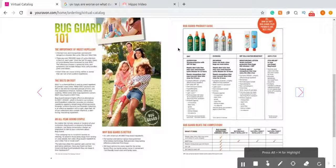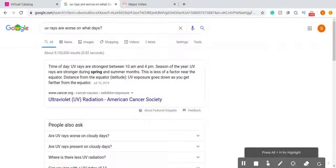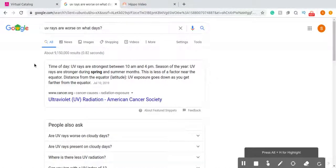I'm going to click over here. It was just a thought that I had before I recorded, when I saw that they're going to want us to promote the Bug Guard and have Bug Guard fundraisers, which we're going to be able to do. They have a whole lot of products, like hats and stuff, to go along with that.